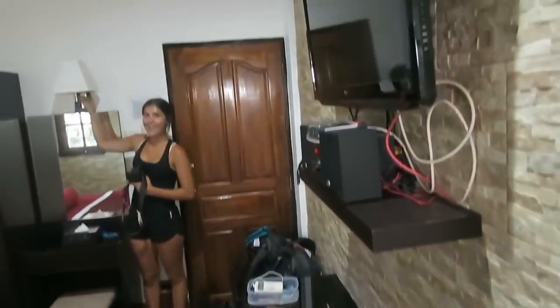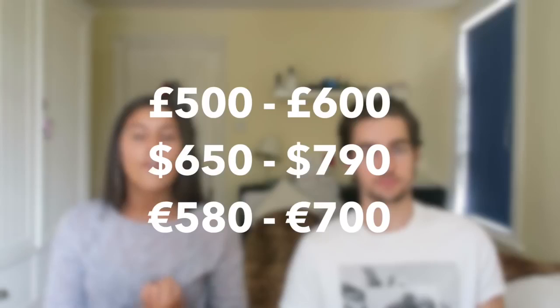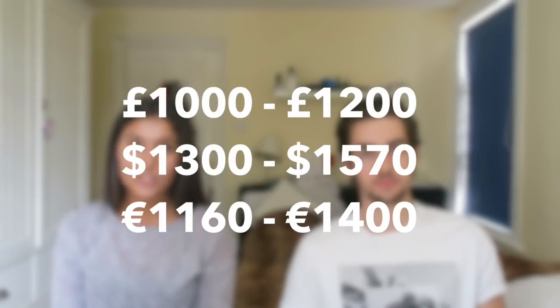For us, as we was a couple, we decided to stay in hotels, eat at restaurants sometimes and take a few flights. Our budget was £30 to £40 each per day. So to sum it up, if you want to do it really cheap, you could last £500 to £600 per month. If you want to do it like us with a bit more luxury, £1,000 to £1,200.